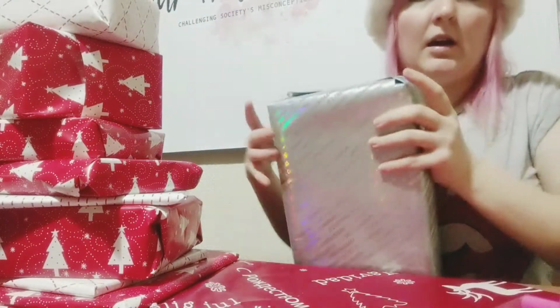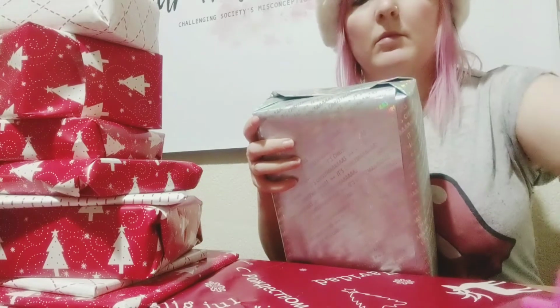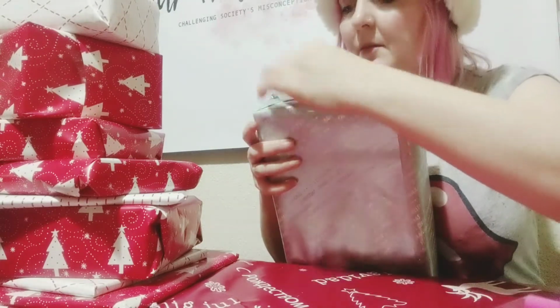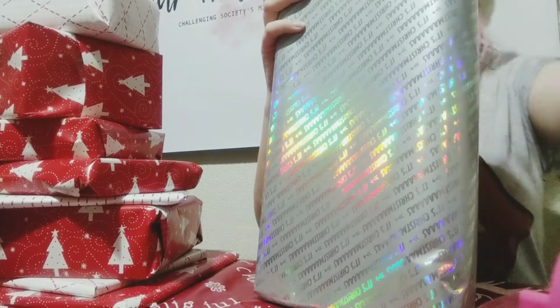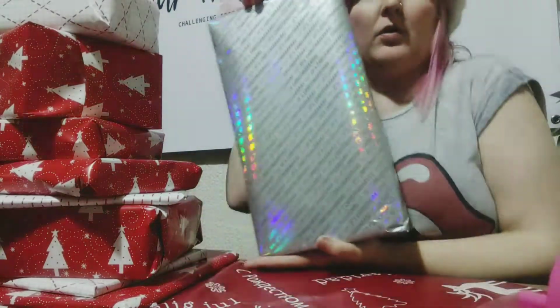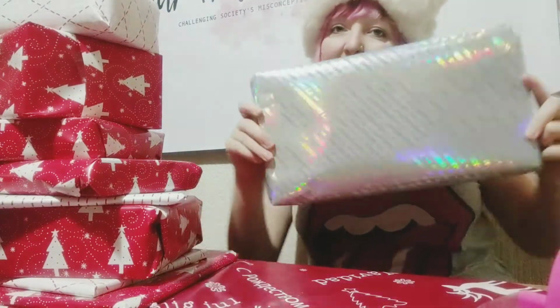I'm gonna add a little bit more tape, just neaten it up. I mean, it just looks absolutely stunning. More tape there. So that's my finished box. Nice. Look how rainbowy it is.